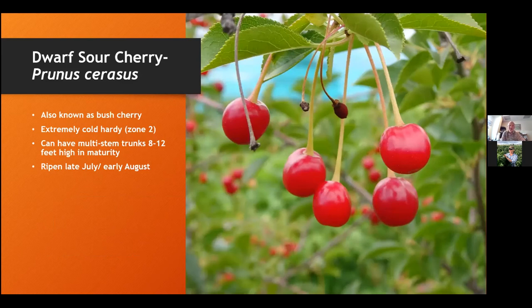I'm going to kind of switch now into a different species. So a dwarf sour cherry, also known as a bush cherry. So these are a stone fruit, so a Prunus species. So a little bit different than true berry, but something that's in the trials in part because they're extremely cold hardy. Again, the zone two. So it's a possibility to get cherries into a lot of places in the state of Montana where we would not be able to otherwise get cherries.